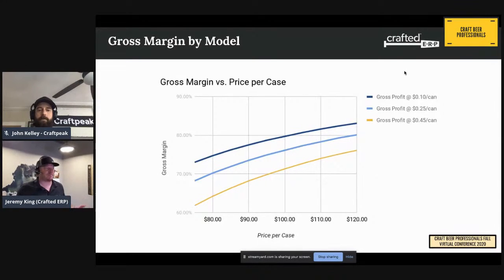And this is one just to show some of the variability here. I think this is hugely important to actually show. We've got gross margin over there on the left, from 60 to 90%, and down on the bottom, we've got our price per case. This is the selling price, direct to consumer, for that case. And then we've got three different scenarios. One, we ran this through with a 10-cent can, just bottom basement, cheapest that we've seen, to see exactly what that looks like.